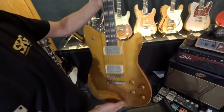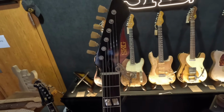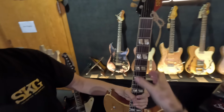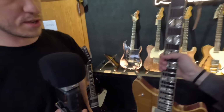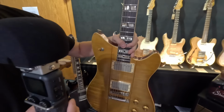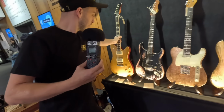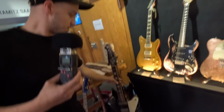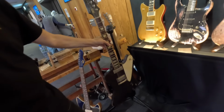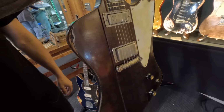You can take a look how light it is, if you like. This is not the lightest one here, but it's lighter than I was expecting. Yeah. I will show you the second one. For example, this Firebird. Wow. Yeah, that is very... it's like 2.6 kilos maybe.